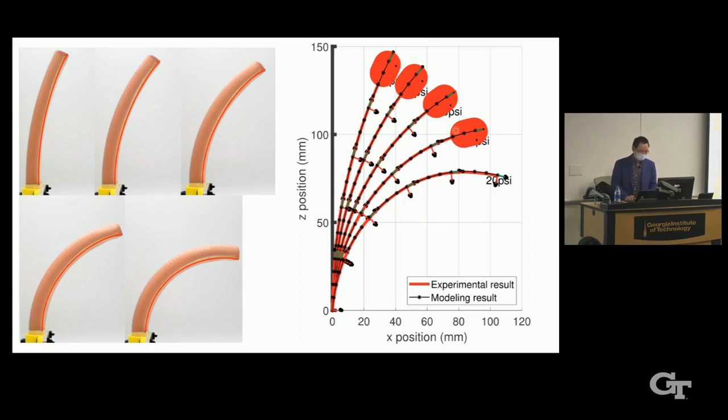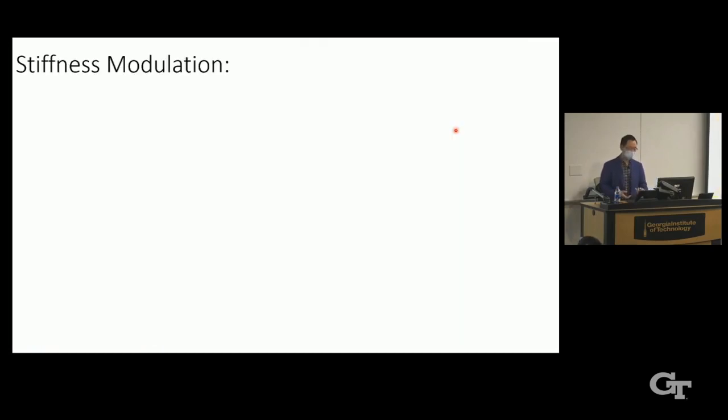Okay, having this forward kinematics model, we can derive the differential kinematics model and also the inverse very easily using the differential chain rule. I'm not going to cover that in great detail. Next, we want to talk about stiffness modulation.